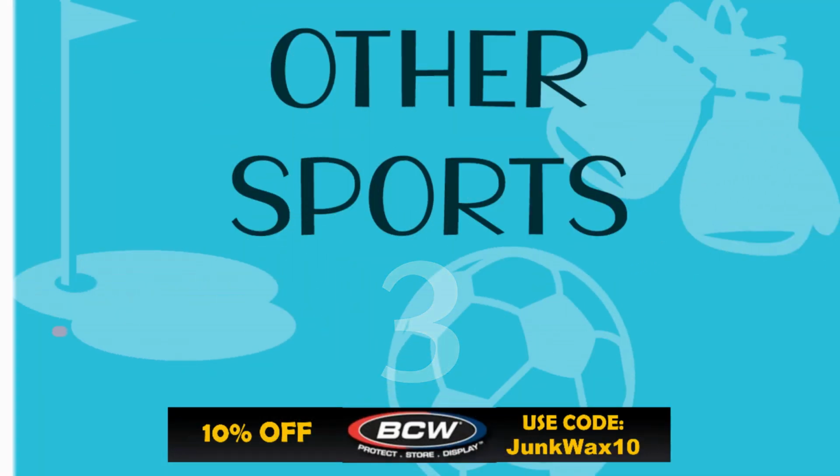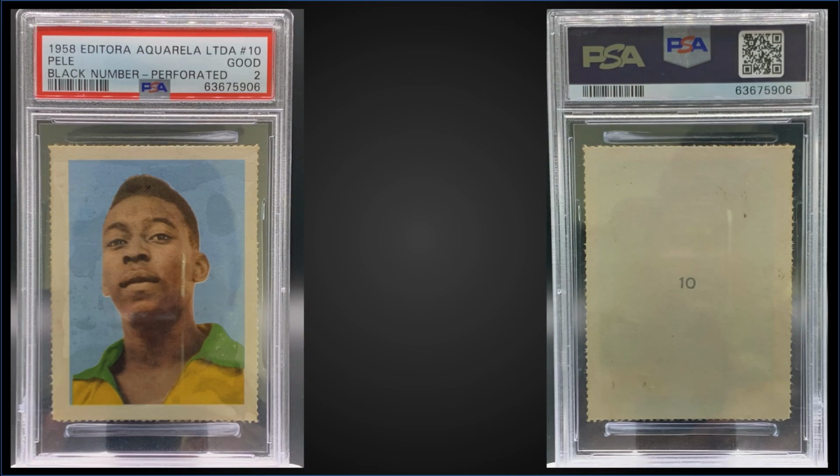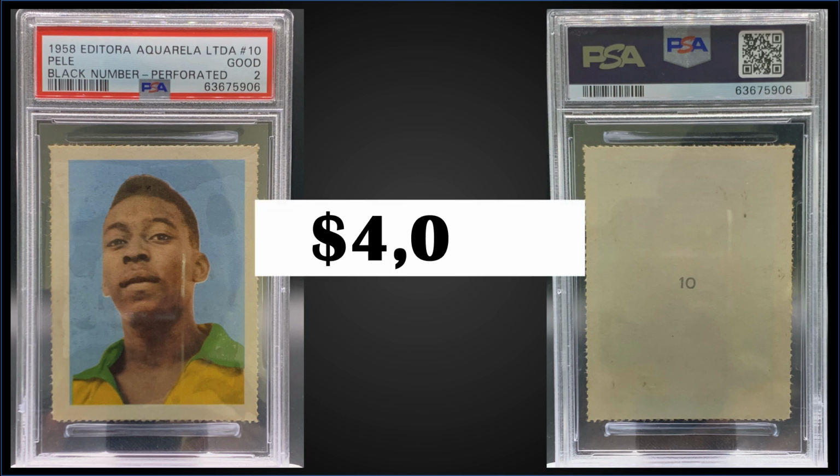In the 3rd spot from 1958, we have the black number Pele rookie card, graded a PSA 2. It was a fixed price sale for $4,000. That's a Pop 28 in a PSA 2 slab. There are 38 graded higher, with the highest being 1 near mint PSA 8.